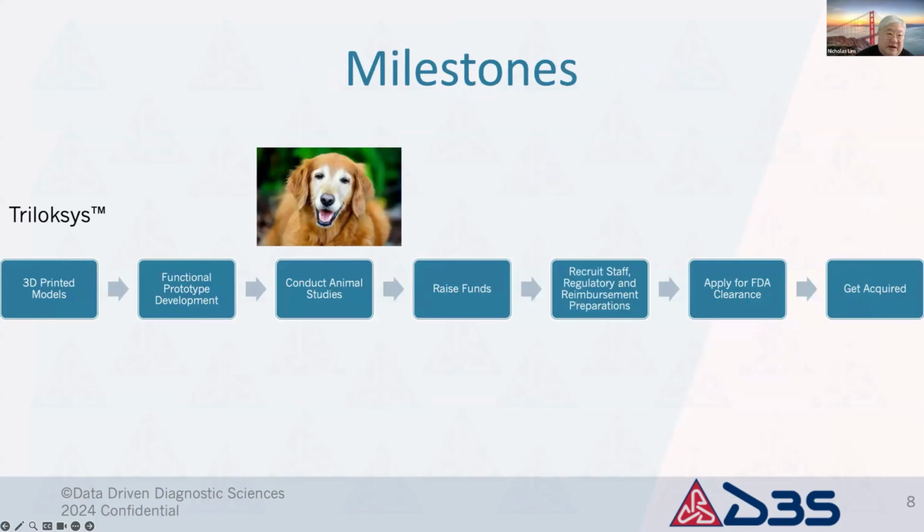Here are our milestones. We've got the 3D printed models. We expect to have a functional prototype within the next 2 months. We have started our animal studies at UC Davis utilizing a coagulation probe on dogs with fatty liver disease. We have a fundraising round open now, our first round. With those proceeds, we intend to recruit staff and undertake the FDA and reimbursement work that needs to be done.